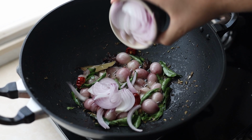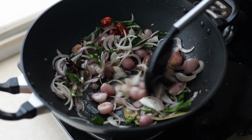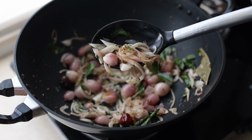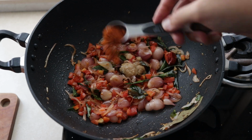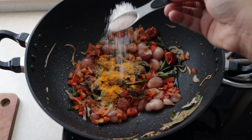Then I add in some chopped red onions, the regular ones, and continue to saute till these onions soften, turn translucent and slightly start to brown. Once your onions look like this, it's time to add in some chopped tomatoes. Then in goes some ginger and garlic paste, Kashmiri chili powder, coriander powder, turmeric and salt.